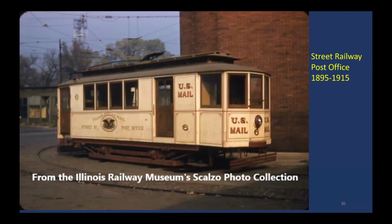So a couple of little oddities on the system. One was the streetcar post office that rambled about the system. If I understand correctly, there was a mail slot in the thing where, if it came down the street, you could just drop your letter in there. It functioned somewhat like a railroad RPO, but just roaming around the streets of Chicago.